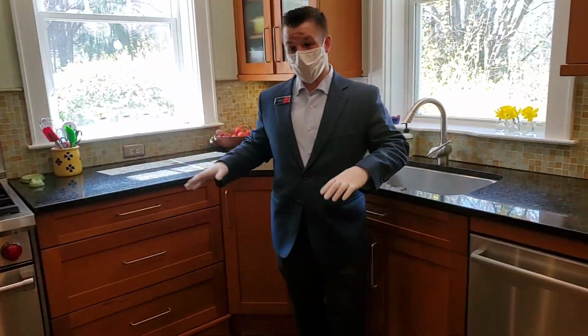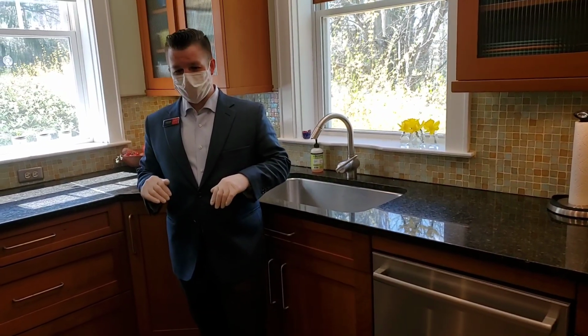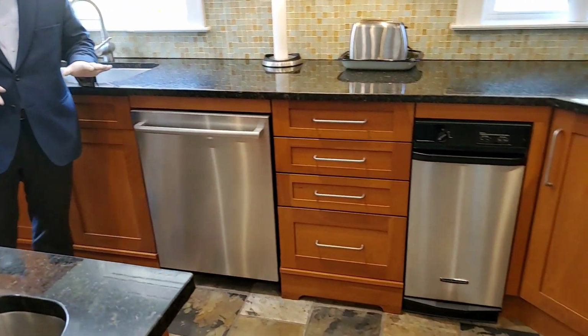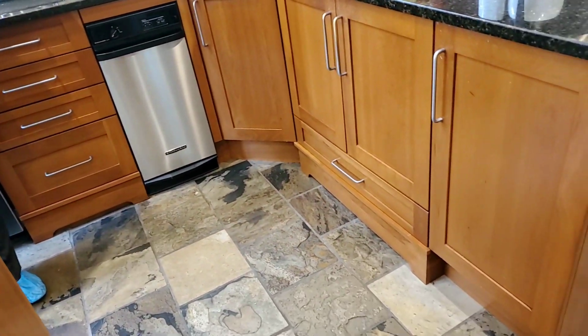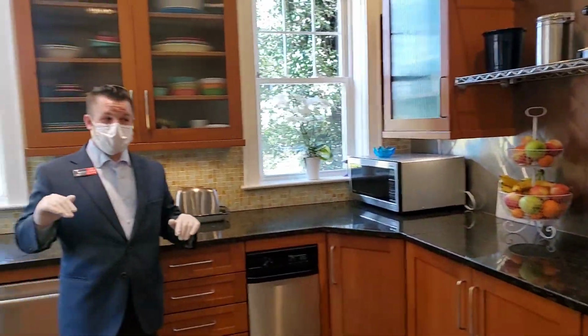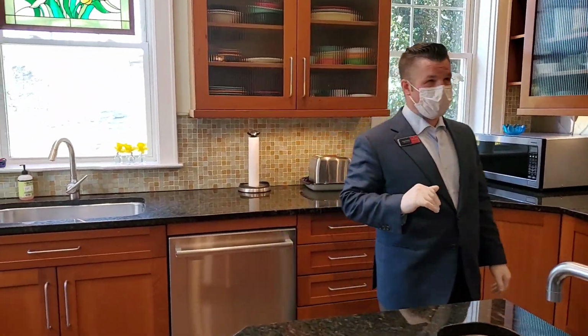It's got a very nice flow with your island in the middle, little bar sink there, prep sink, and floors in here, you've got your tile floor, but it's radiant heat, so very comfortable on the feet, keeps a nice ambient temperature all throughout the day, and there's even radiant heat underneath hardwood floors on the main level here.